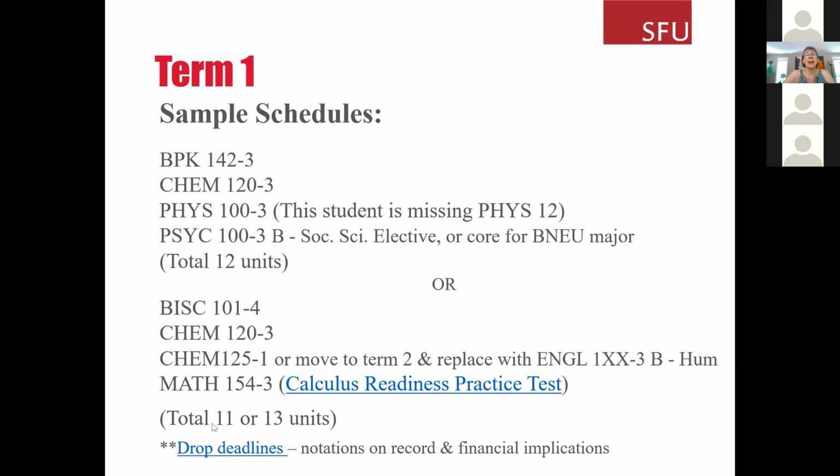If you're pretty confident in your abilities and you really want to try to be in 13 units or 15 units, be aware of the drop deadlines. You have up until a certain point in the term to drop. Very early in the term, there's no notation on your transcript and a 100% refund. If it's a bit later in the term, there's going to be a notation on your transcript, a WD, and you'll only get a partial refund. If it's later in the term, you can only drop under extenuating circumstances. It's an appeal process, and you need to have supporting documentation. Next slide.